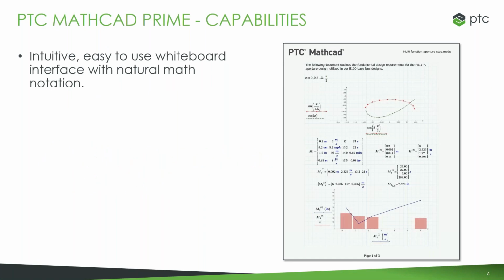So it's a whiteboard interface that you can include a grid in the background if you'd like. And again, it has that natural math notation. You type in x plus y equals. You're not doing any coding to use Mathcad. And it has intuitive typing, so you don't have to try to see a little cell to see what everything's in there. You're going to be able to see everything nice and big where you want it.